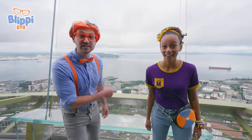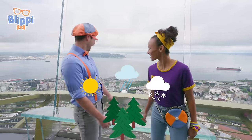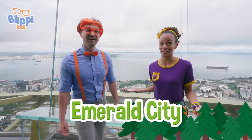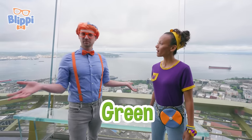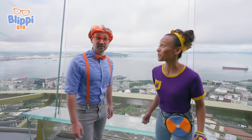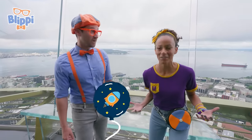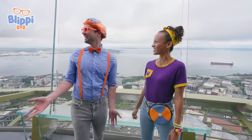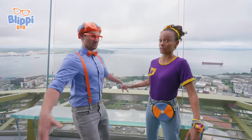Did you know these trees are called evergreen trees? They stay green year-round. So cool. Yeah. Some people call Seattle the Emerald City because of all of the green trees, because emerald is green. Hey, Mika, why is this place called the Space Needle? It's not like we're up in space. That's true. Well, in the World's Fair a really long time ago, it was space themed. So they built this tower that looks like something maybe you'd find in space, right? Oh yeah, it does. We're so high up, I feel like we are getting close to space. Whoa.